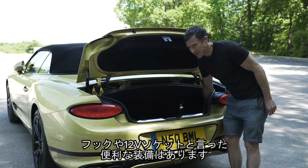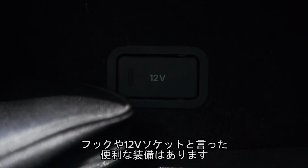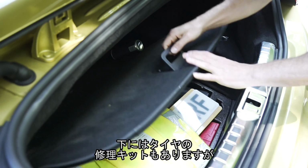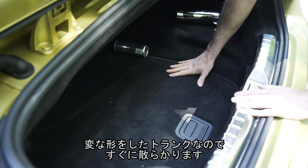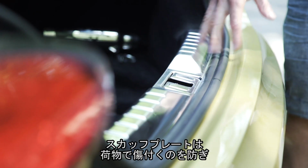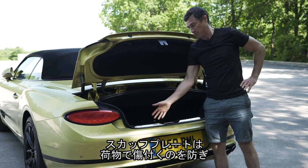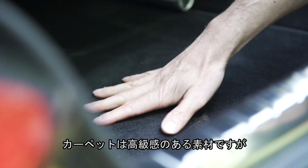There are a few practical items here though. Look, you've got some tie down points there. You've got a 12-volt socket there. There's some tyre sealant stuff under there. Oh god, everything's falling around now because this has a weird kind of contour shape to it. You've got a scuff plate there so you don't scratch stuff if you do bother to put things in the boot and get them in and out. It all feels expensively lined with nice plush carpet there.